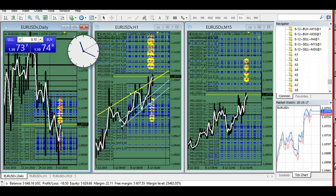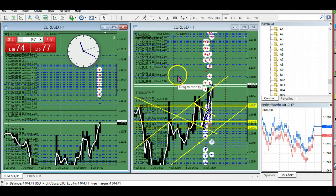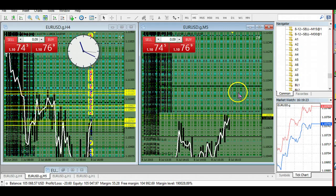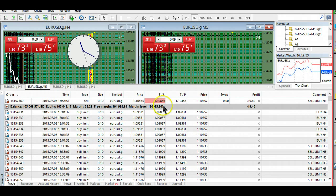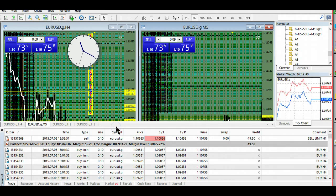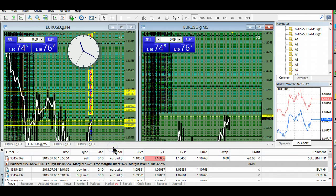Really looking to get filled as it goes up. About to get filled here probably. I'm using like $55 a margin. I'm down 20 bucks. Maybe get stopped out of this one guy pretty soon here. Just lose 20 bucks. I'm up 5 grand on the day. Just counting the money today.